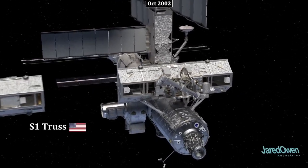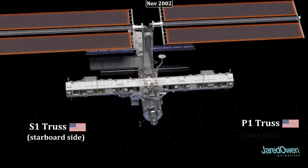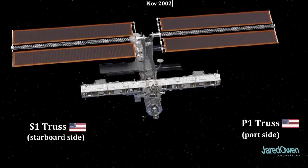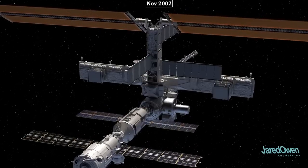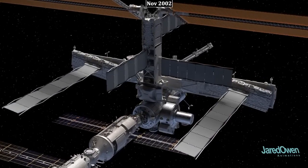Then the S1 truss was added, followed by the P1 truss. The S stands for starboard, and the P stands for port. This way you know on which side of the station it's on. Each side has room for 3 more radiator panels. For now, only the center ones will be installed.